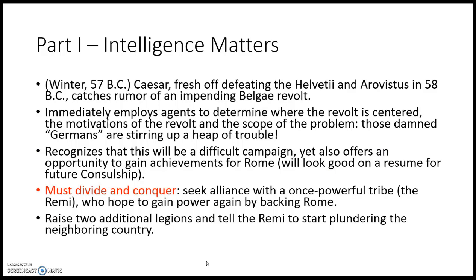Now, part one, intelligence matters. We talked about some of these already, but here is why he wants to divide and conquer. Okay? He needs to seek an alliance with a once powerful tribe. You see that in bullet 3, which is the Remi. And they hope to gain power by backing Rome.